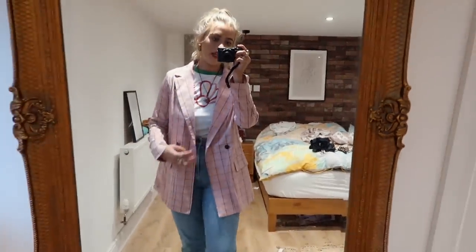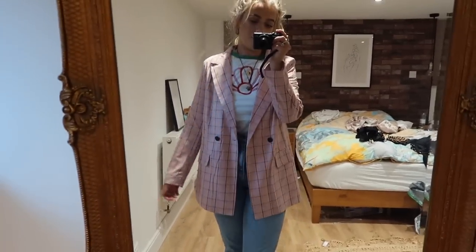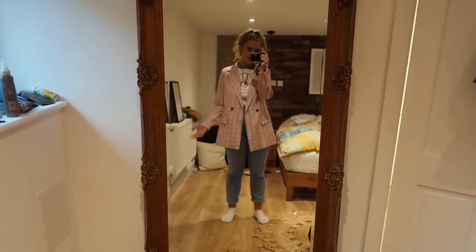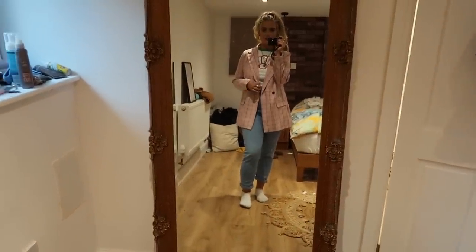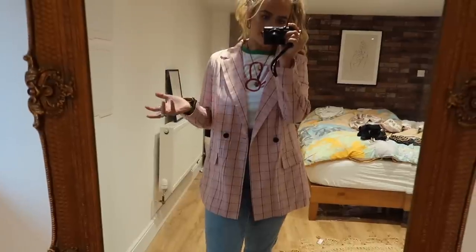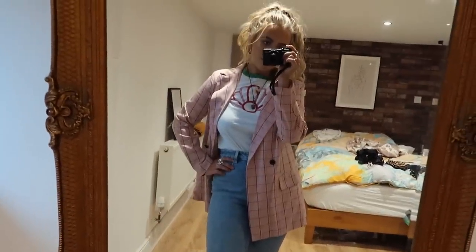They're too small for me, but I thought I would show you the jacket because the jacket does fit me. I actually really, really like the color and the fit of this blazer, so I might just keep the blazer, wear it with jeans, wear it with dresses if I'm feeling girly, because pink isn't really a color I wear a lot of, but I like the pink with the masculine shape. So maybe it's a look.